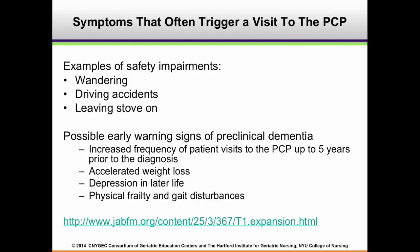This is Marian. Let's talk about the symptoms that often do trigger a visit to the primary care provider. Oftentimes there are safety impairments, such as wandering, driving accidents, leaving the stove on, just to name a few. The possible early warning signs of preclinical dementia include increased frequency of patients' visits to the primary care provider up to 5 years prior to the diagnosis, which should be a red flag in retrospect. Others are accelerated weight loss, depression in later life, physical frailty, and gait disturbances. Going back to the accelerated weight loss, it's oftentimes unexplained weight loss. It's not intentional weight loss, so it's an important fact to delineate. You can find these and other warning signs at the URL listed below.